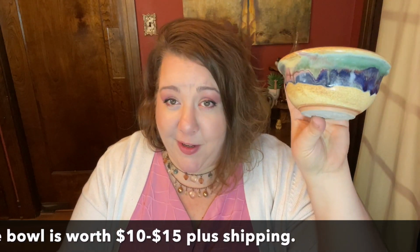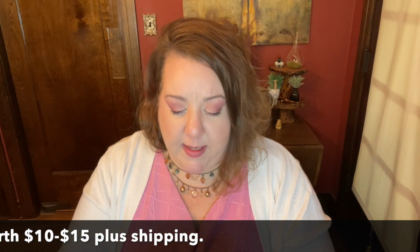You know me, I love a good drip glaze. This one is fantastic. It's in beautiful shape. It's just a nice little bowl. I don't know, maybe I'll put this at the shop. I'm not sure that I'll get too much attention with it on eBay. Maybe I find this is a really popular potter. I don't know yet. We'll find out.